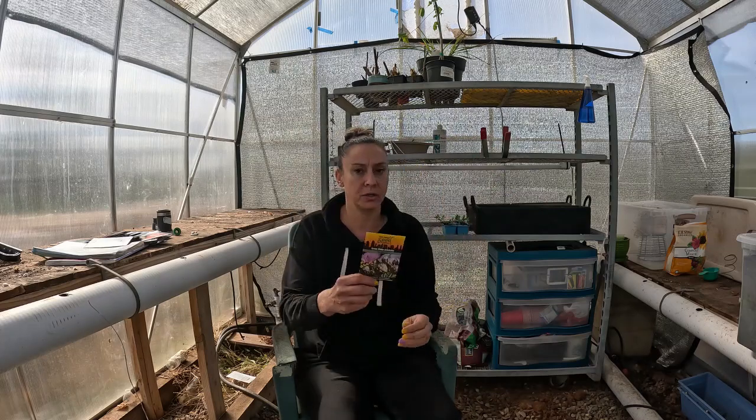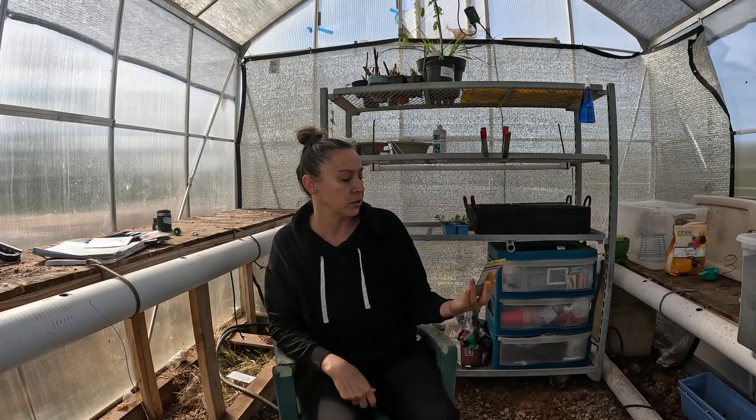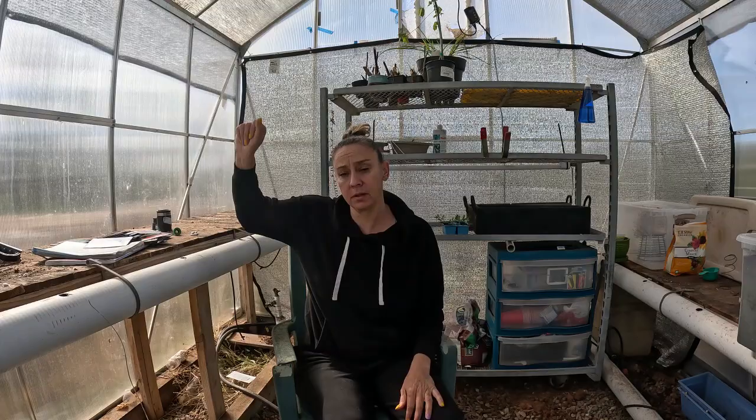The cool thing about artichokes is they will just keep regrowing every season for quite a few years. So these are actually going to go in the ground in my garden back there, which once they sprout, I will plant them back there. But let's go ahead and plant those.